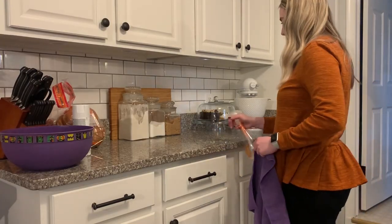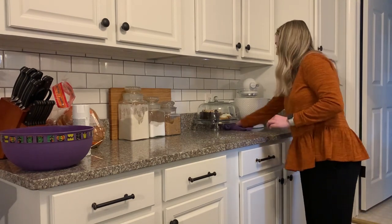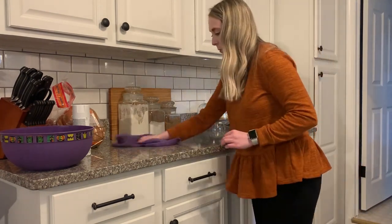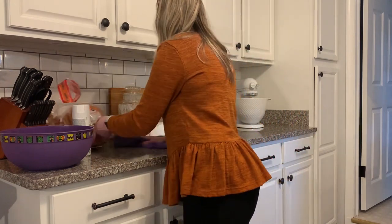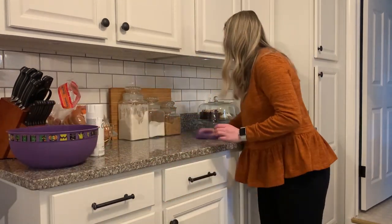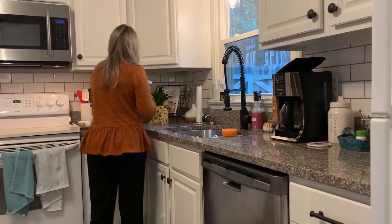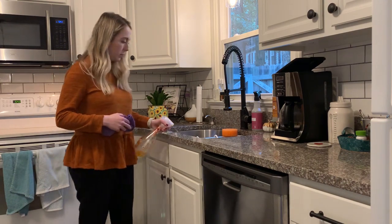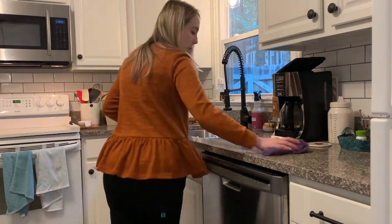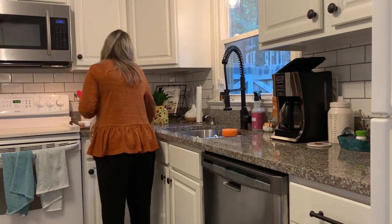One of my very last Mrs. Meyer's fall scented multi-surface sprays. So I have been switching back and forth between my Mrs. Meyer's cleaners and my Grove cleaners, and I am so excited because I just placed an order on Grove Collaborative for all of the winter scents. I got some dish soaps and some multi-surface sprays and maybe a hand soap. Sometimes I take dish soap to school and use it to clean out my coffee cup there, and then I always have hand soap in each one of my bathrooms and by the sink.